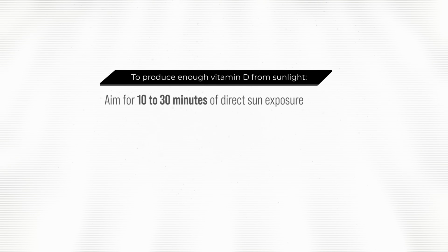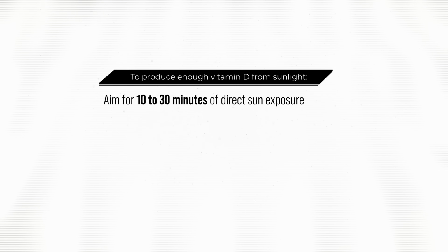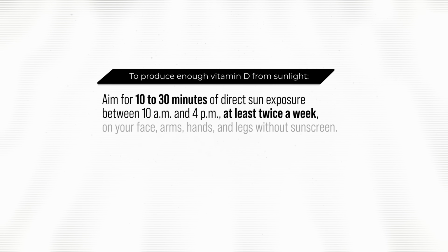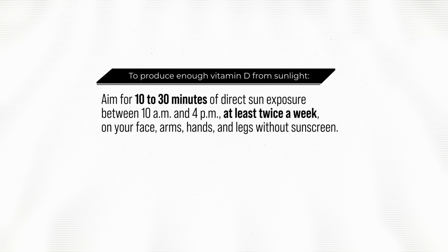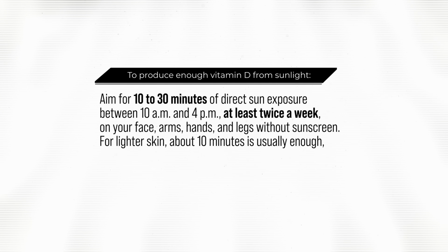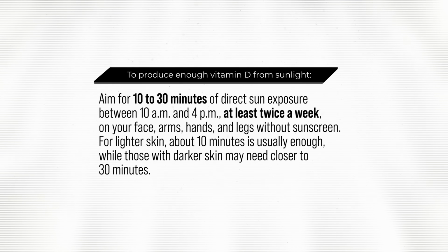To produce enough vitamin D3 from sunlight, aim for 10 to 30 minutes of direct sun exposure between 10 a.m. and 4 p.m. at least twice a week on your face, arms, hands, and legs without sunscreen. For lighter skin, about 10 minutes is usually enough, while those with darker skin may need closer to 30 minutes. Factors like location, season, and cloud cover can also influence the time needed.